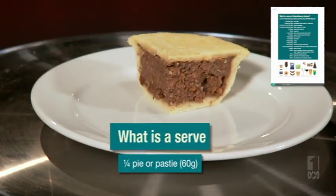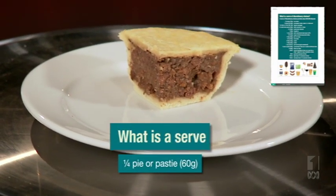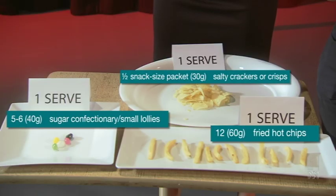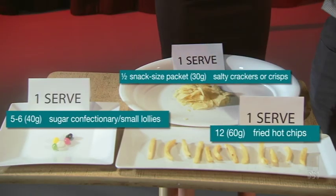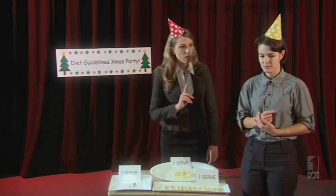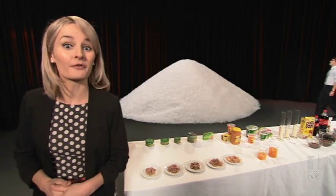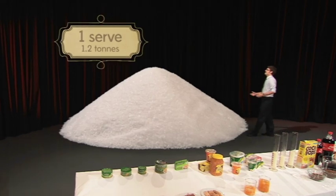Australian Dietary Guidelines serve, madam. That's why I don't go to the Australian Dietary Guidelines Christmas party. But if you want to eat healthy, they're the serves for you. The serving sizes the food companies choose, well, they should be taken with a serve of salt. What?